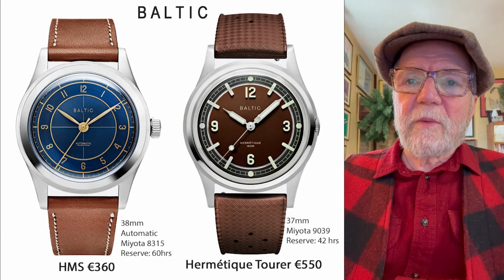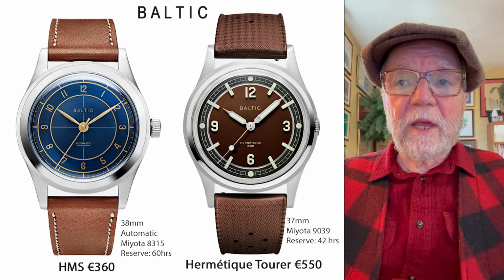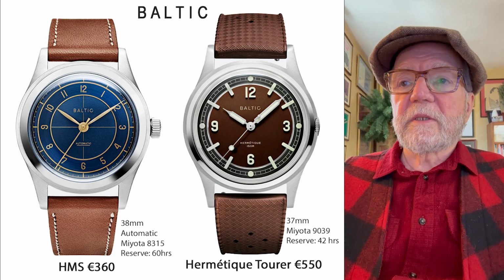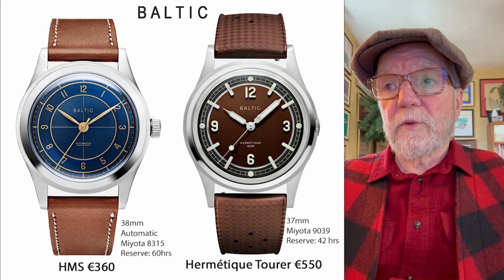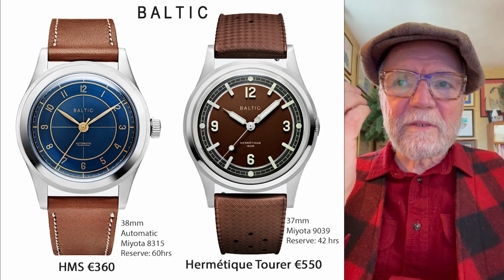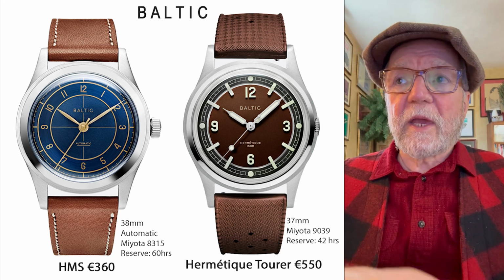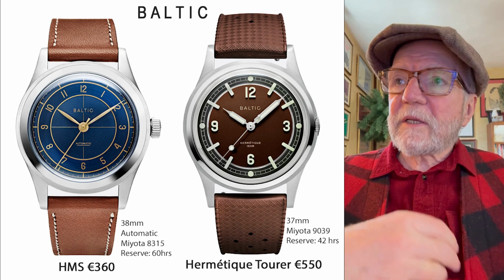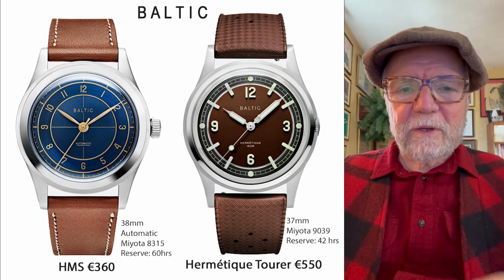The next two watches, one's called the HMS 360. Now this one's 38 millimeters. It's a little bigger. It's got a Miyota 8315 movement in it, 60 hours. Another is the Hermetique Tour, 550. It has a Miyota 9039. Here again, where you have these different kinds of movements, if I were you, I would look it up, find out everything you can about it. One of the neat things about the Hermetique Tour is look at the crown. If you're doing a lot of running around and stuff, the crown isn't going to catch on something.